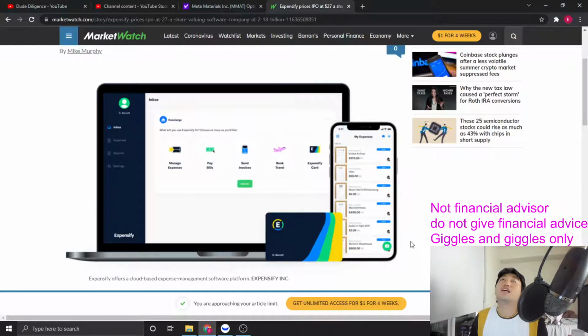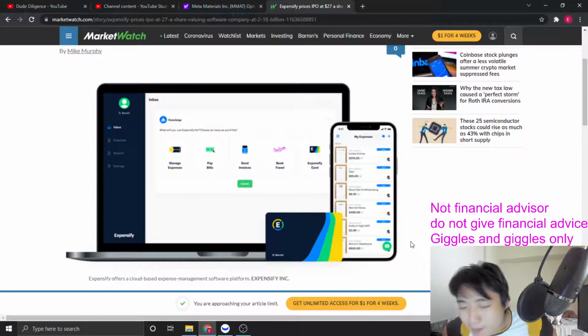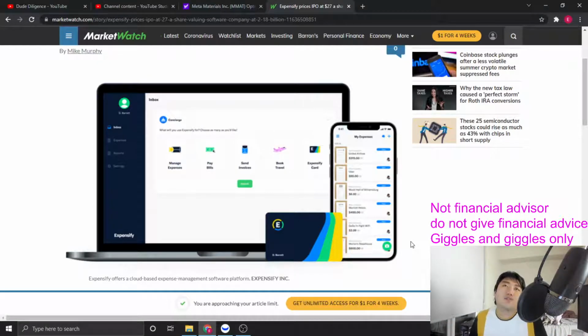I've been keeping tabs on this company since my freshman year of college, so more than 4 years now. Wait a sec, yeah, damn, I'm old now. But anyways, I've been a fan of this company. I've been using this app for a long time, and I honestly love the concept.